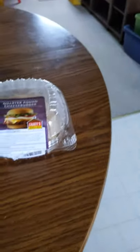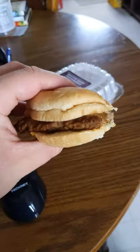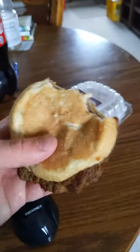It's pretty good. I do like how tender it is and the cheese that's in it. It's a pretty thick burger, actually. Not thick, it's meat, like a small, medium size burger patty. It's pretty good. I just took a couple bites out of it.